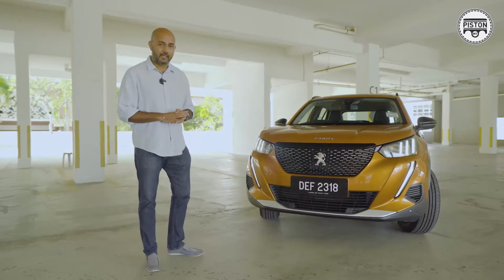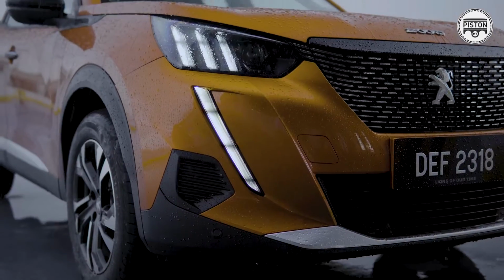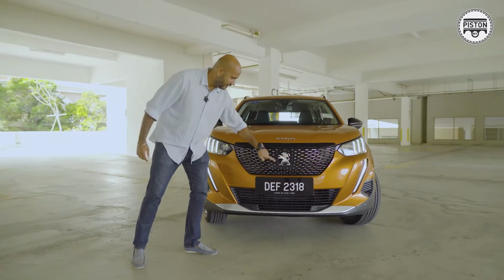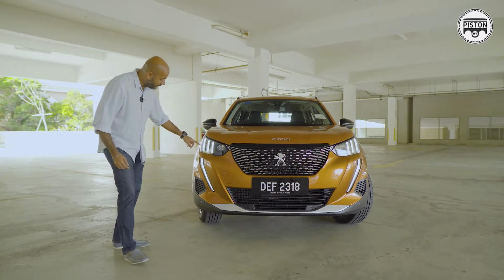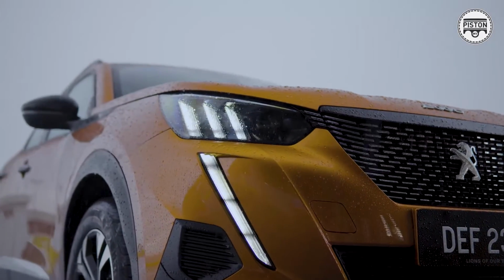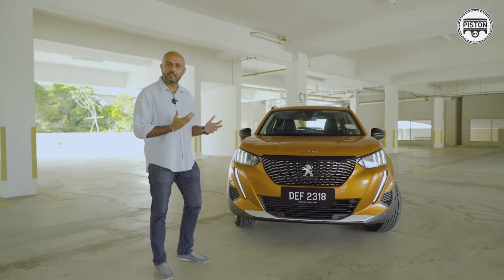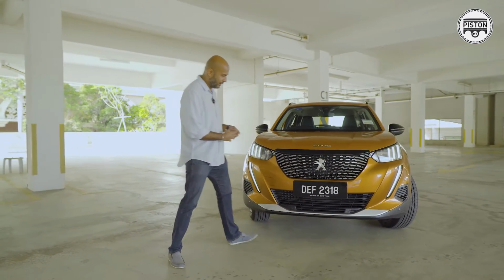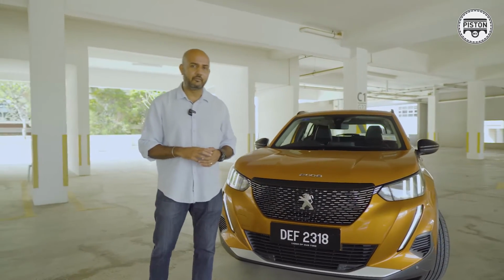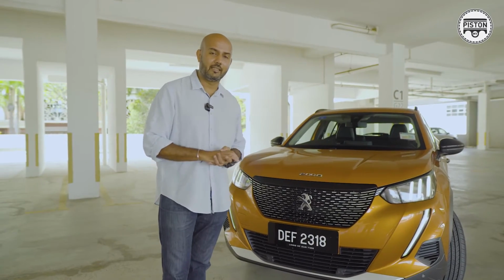At the front of the car, you get these triple LEDs, which we have seen before, reminiscent of a lion's claw, which is of course the emblem of a Peugeot. But now this extends into the single LED DRL headlight over there, which is quite unique. I quite like it because it gives the car a very menacing look. This mega grille over here sort of complements the entire front fascia. There's no complaints, I actually quite like the front of the car.